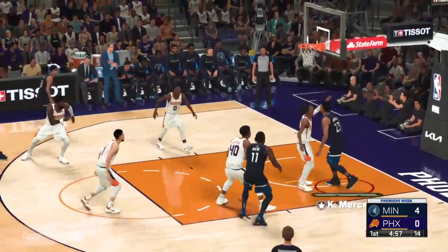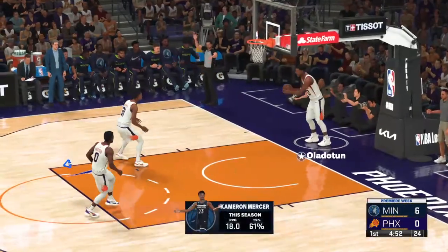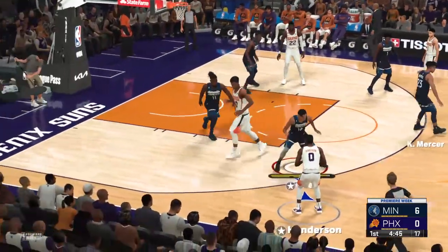Here's Mercer, and he uses the glass on the layup. And I like to see this. They're calling his number early, and he's delivering. Well, he's going to just keep going now. That's early confidence for him.